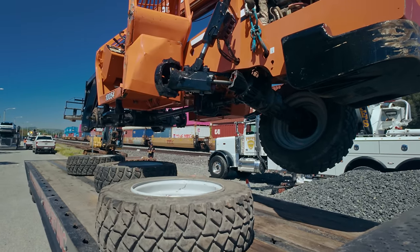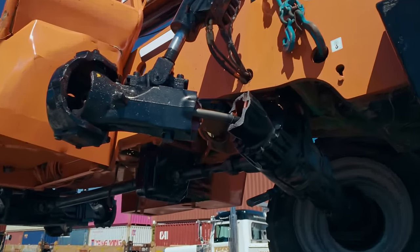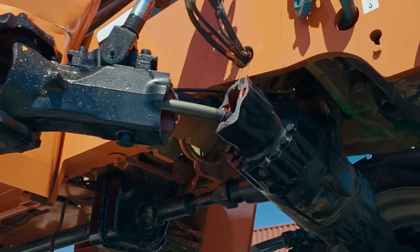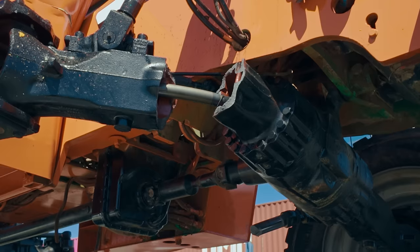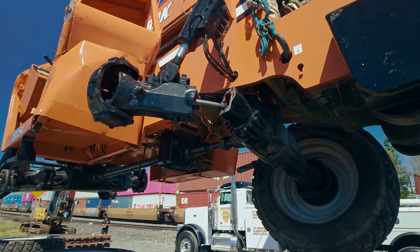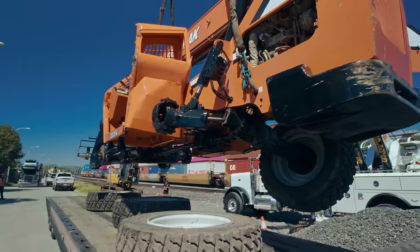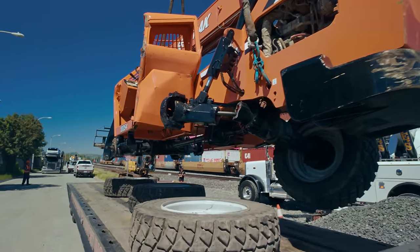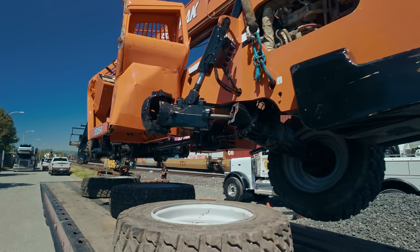Oh my God, I didn't even see this. Check this out, guys. Snapped clean. I've never seen a casing snap like that. Then again, how often do you see these things hit by trains? I barely noticed a casing snap like that, man. Like a toothpick.